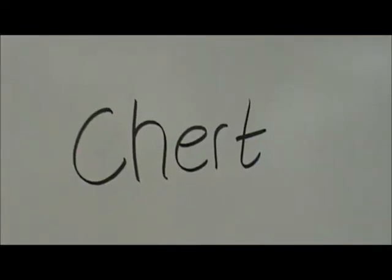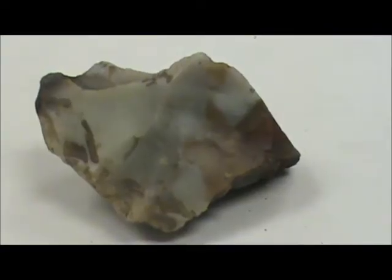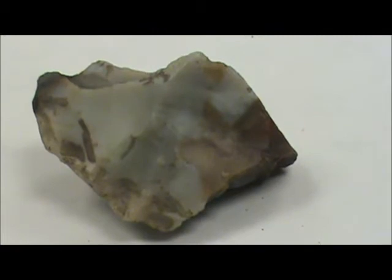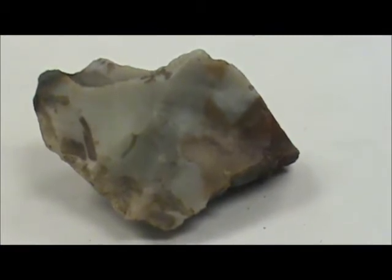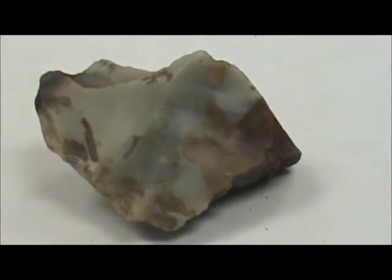Moving on to number 20 in your rock tray, chert. Chert is a very fine-grained chemical sedimentary rock, mainly composed of quartz. Although it is chemical, it will not react with hydrochloric acid or HCl. It can very easily be distinguished from similar rock types because of its flint-like appearance.